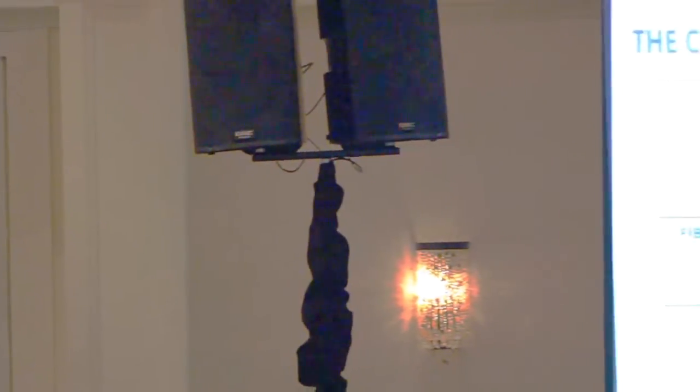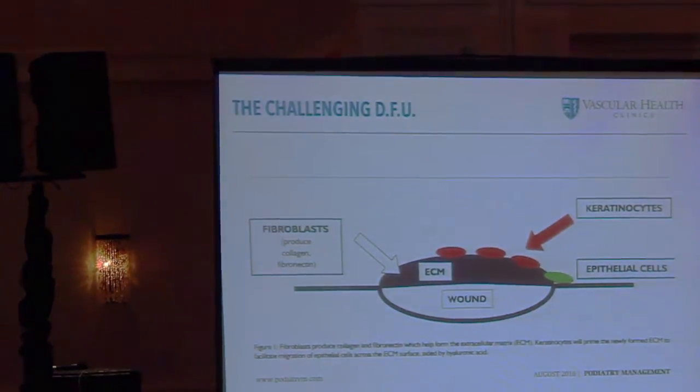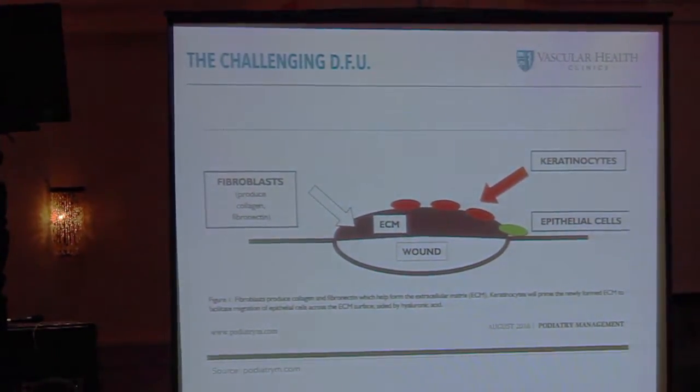You see the keratinocytes, and these are responsible for producing growth factors. And then the epithelial cells, the green cell, are in the periphery. And these work together in the extracellular matrix of a wound to promote healing, epithelialization. The wound heals from the outside in.